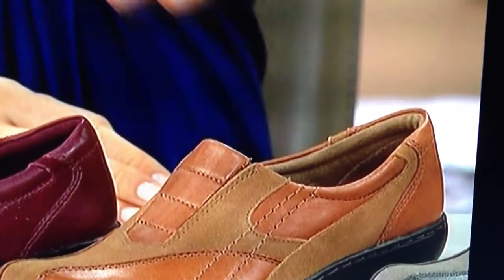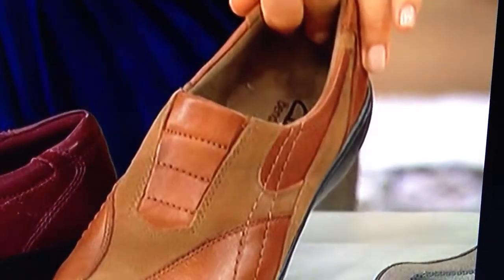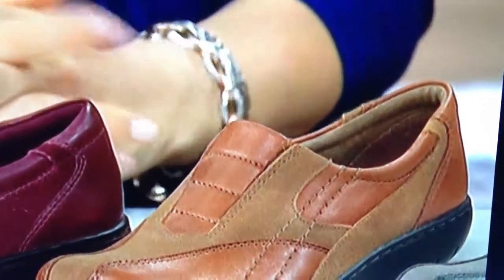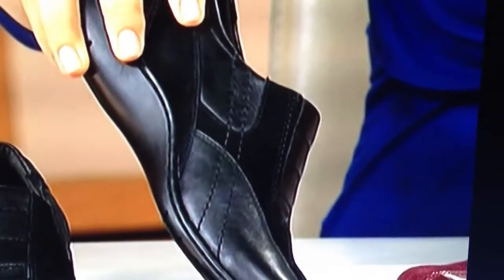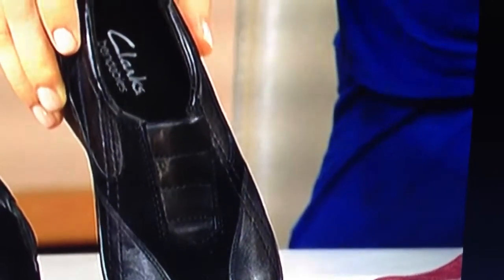If this was all leather or all nubuck, it would still look fabulous. But the fact that you're getting that combination adds that something special, that wow factor. Agreed. Then we have the wine, which is just stunning. And then the black, if you want to really play it kind of chic but straight. Keep in mind, these are available in medium and wides, and these are an all leather shoe. And yes, on your screen, $22 to get them home.